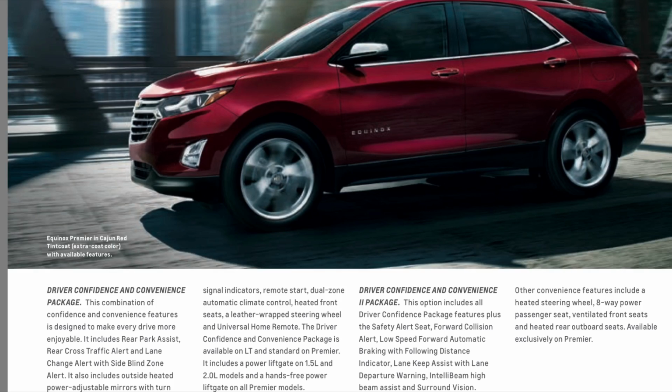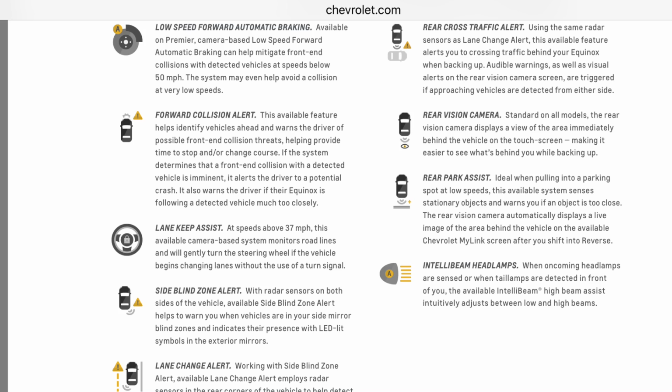Now if we go with the package number 2, which is only available on the Premier, you get the low-speed automatic braking button on the steering wheel with collision alert. You also get your lane keeping assist to keep you in your lane, and it'll beep and let you know. You also have the surround vision camera that I showed you earlier, plus you have automatic high beams, and there's no radar cruise control, but there's a rear seat reminder, and there's teen driver technology, and both of those things are standard on all Equinoxes.